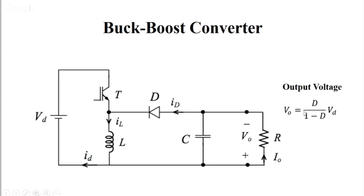The output voltage at this point is V naught equal to D upon 1 minus D. It can provide either boost voltage or buck voltage depending upon the duty cycle of our switch. If the duty cycle is more than 0.5, then it will boost up. If it is less than 0.5, it will buck it.